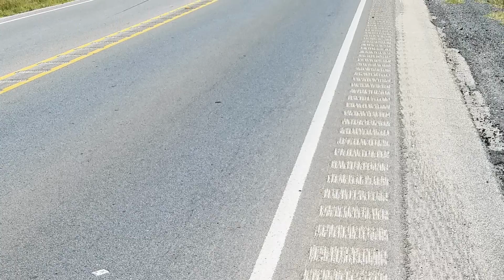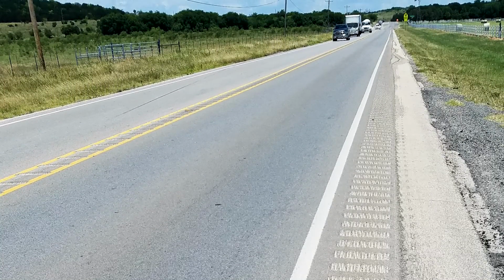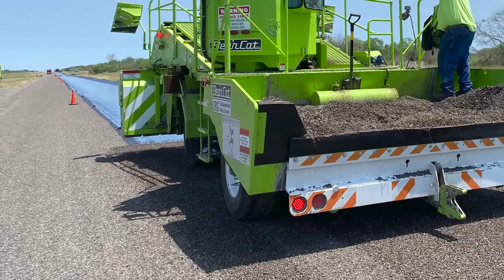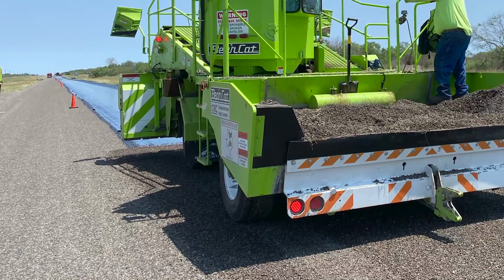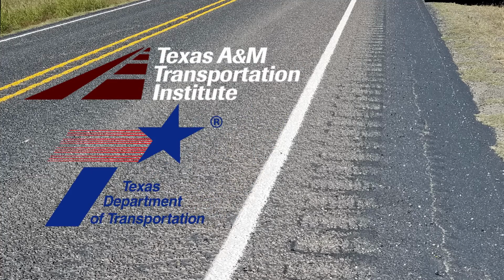Rumble strips are an inexpensive way to alert drivers who may inadvertently leave their assigned roadway. But when these same roads are repaired and newer layers of seal coat are added, their effectiveness can diminish. The Texas A&M Transportation Institute and the Texas Department of Transportation are looking into how seal coat application can lead to a drop in the performance of these strips.